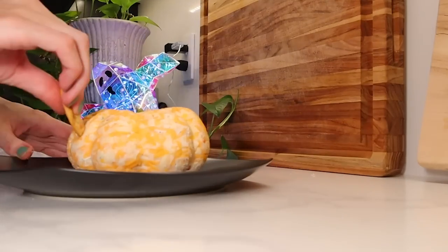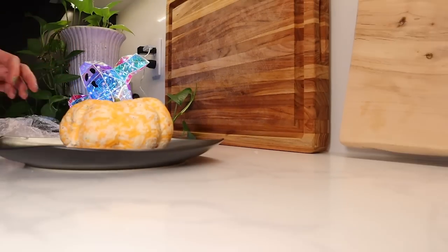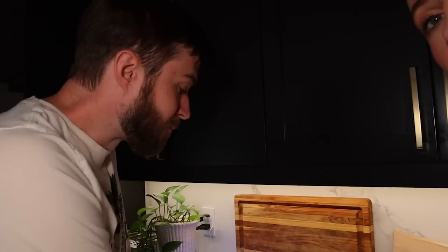You know what, from here it looks like a giant peeled clementine. Okay, but let's try it. Crackers. Honestly, that's pretty good. I do like that. Christopher, would you like to try? The cheese ball? Mm-hmm. Tell me from the dark kitchen.